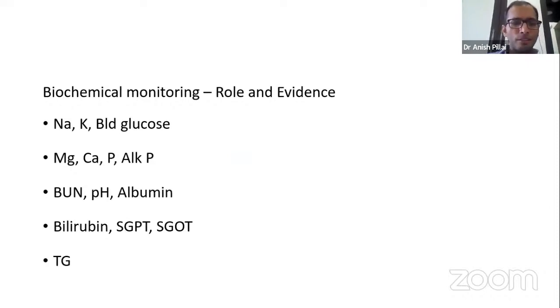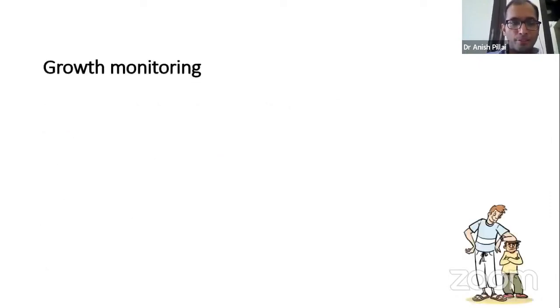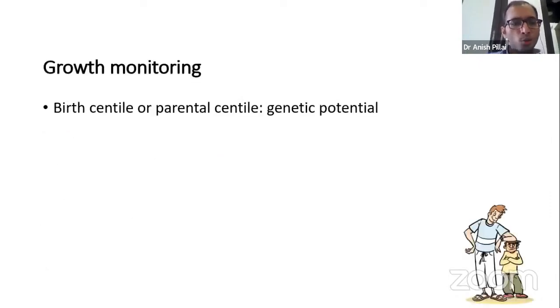A lot of protocols say this, but in our unit we don't measure albumin. Some units even measure pre-albumin, which is considered to have a shorter half-life. You need to measure your liver functions and renal functions periodically. And for lipids, you monitor the triglycerides. So there is no cutoff, like I said, but this is something that you need to monitor. And if your triglyceride is rising or your BUN is rising, you might need to decrease the dose of the parenteral nutrition macronutrient.